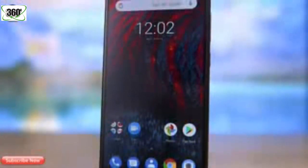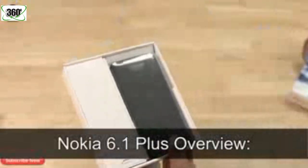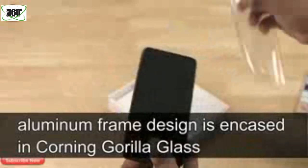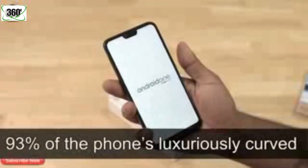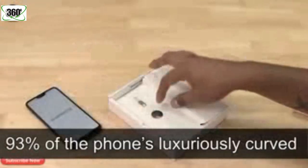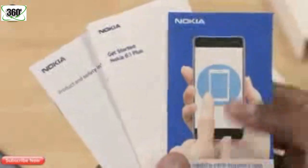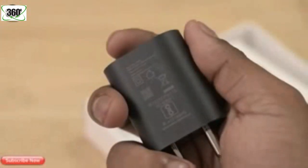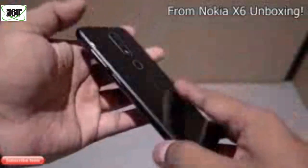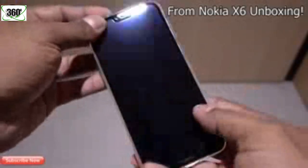In this video I am going to show the Nokia 6.1 Plus overview. Nokia 6.1 Plus with aluminum frame design is encased in Corning Gorilla Glass, taking up approximately 93% of the phone's luxuriously curved surface for the ultimate feel in your hand. The XL version offers some of the best features of its pint-sized predecessor with upgraded specs and a larger display. Its price in Pakistan isn't yet announced, but shall soon be updated on the website.